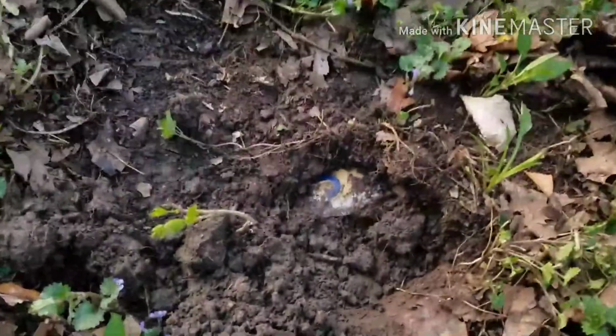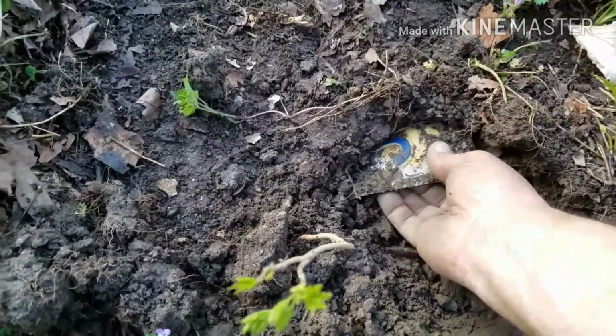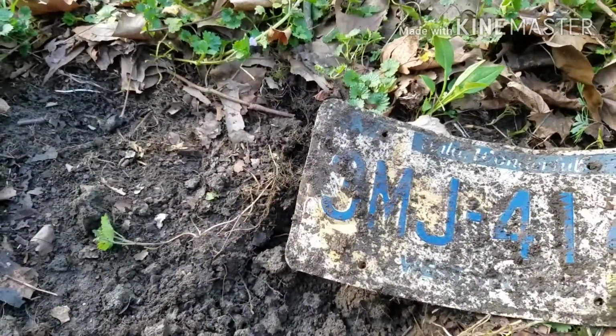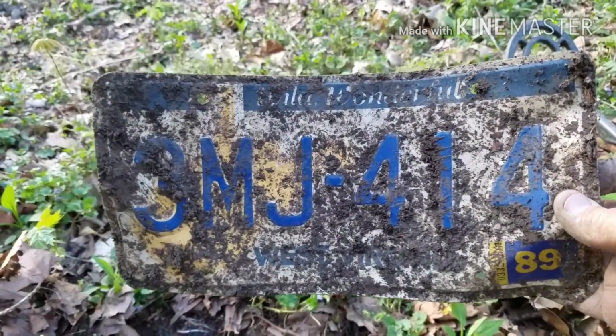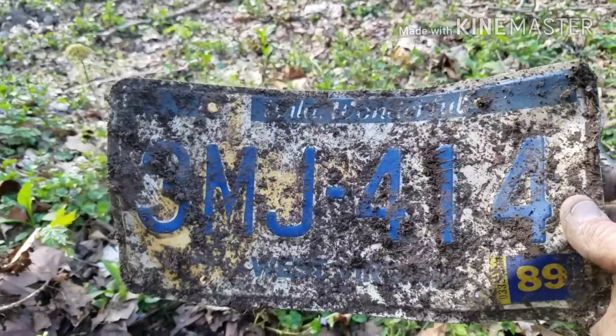If you find anything, sure, right there is another license plate. And we're going to dig it out together so we can see what it is. You see the corner of it right there? It's West Virginia. Not quite as old as the other one. An 89. West Virginia license plate. That's the second one I found over here. Alright, on to the next one.